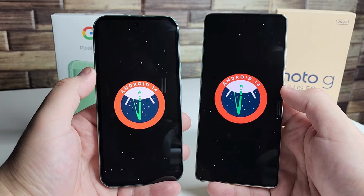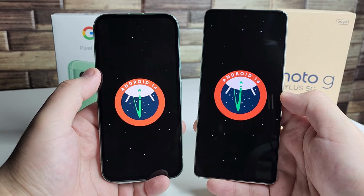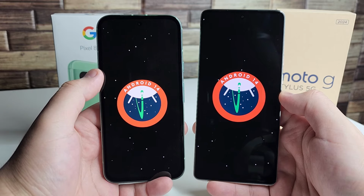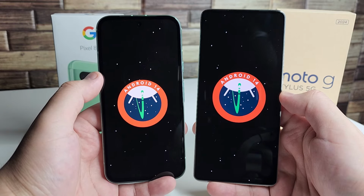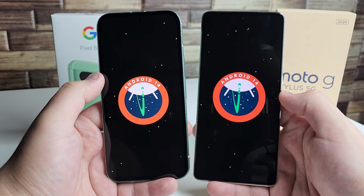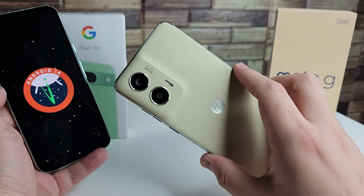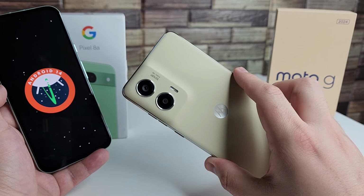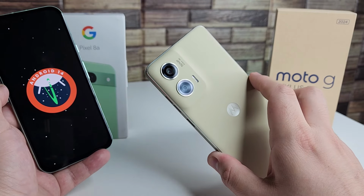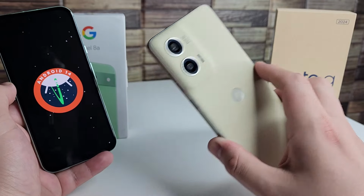Next, moving to the platform of these devices, starting off with the software. Both these devices actually launched with Android 14, so they have the latest version of Android. Now, there is going to be a big difference in software update policy, and I'm sure you guys already know about this, but the Moto G Stylus 5G is not going to be going past Android 15. So we're going to have 1 year of operating system updates, and I believe 2 years of security patches that are going to be bi-monthly. So that is all we're going to get with the Moto G Stylus 5G.